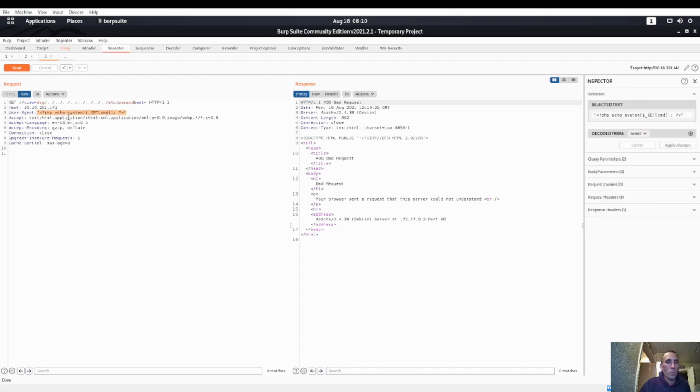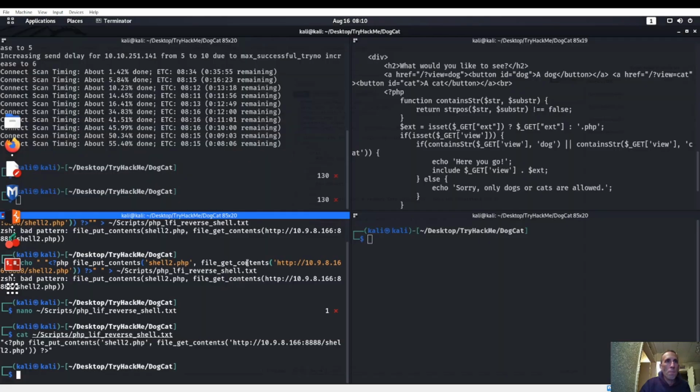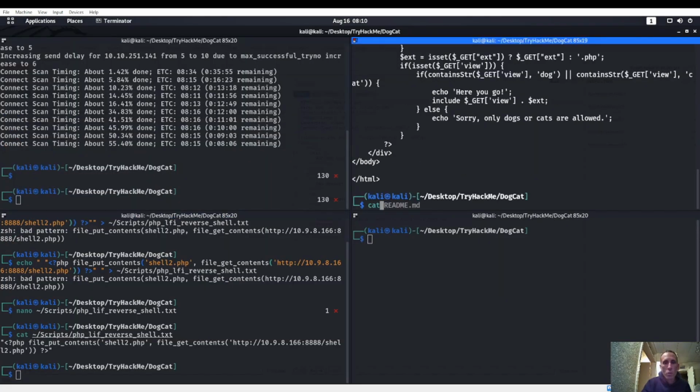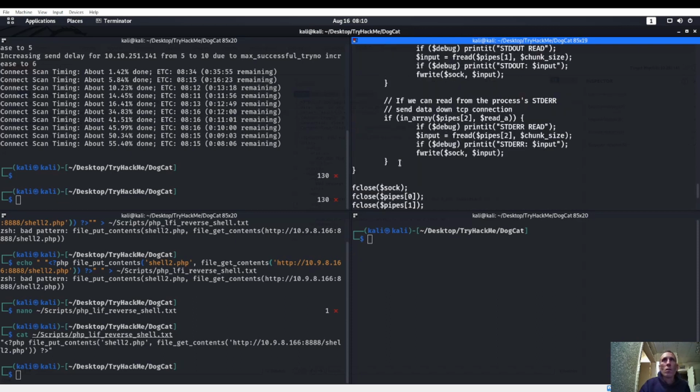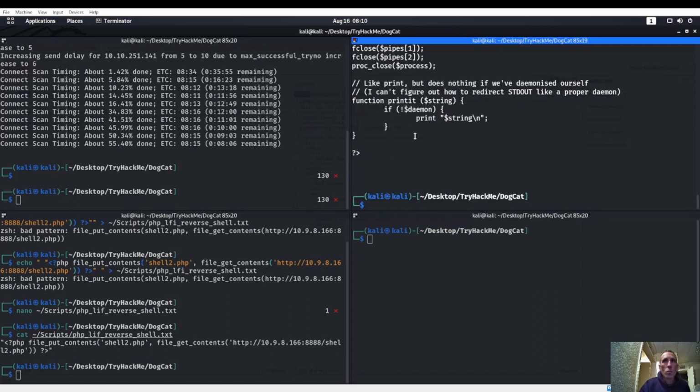Alright, so let's throw this in there. Control V. Now I have this shell2.php, right? Let me show you cat shell2.php. It's literally just a regular shell. The only reason it's shell2 is because I messed up the first time. So we're going to stick with that.